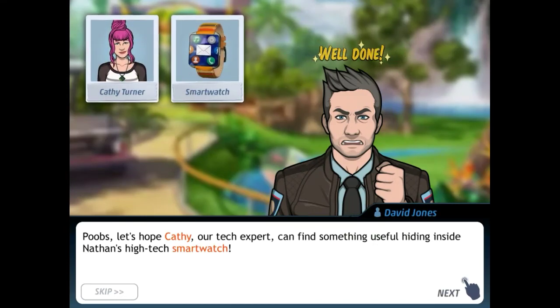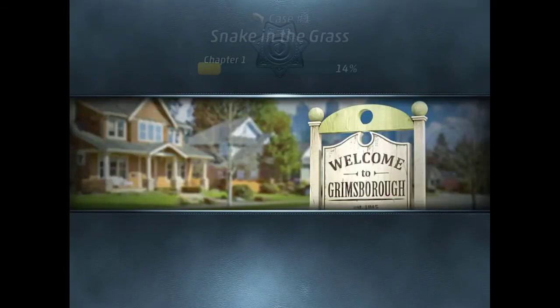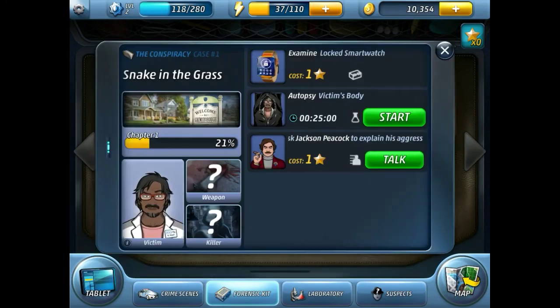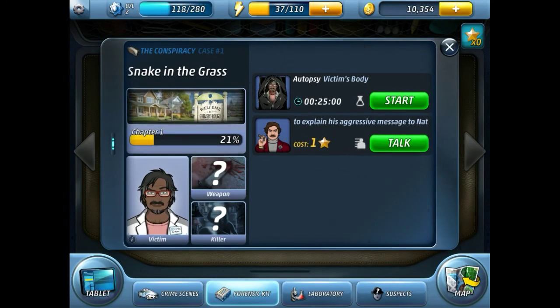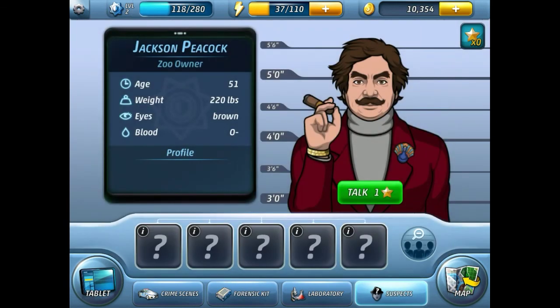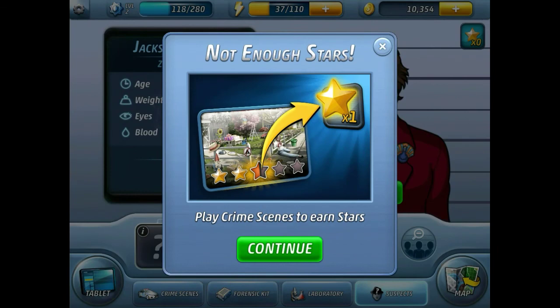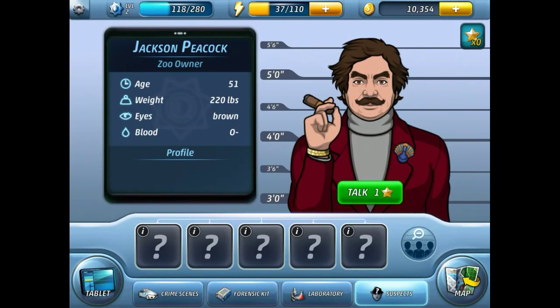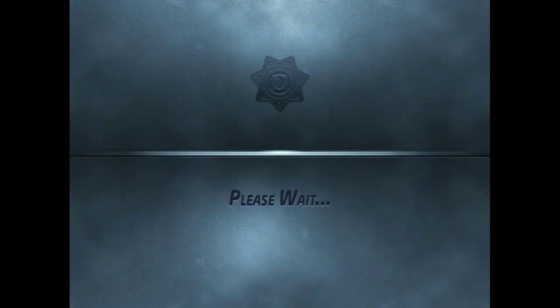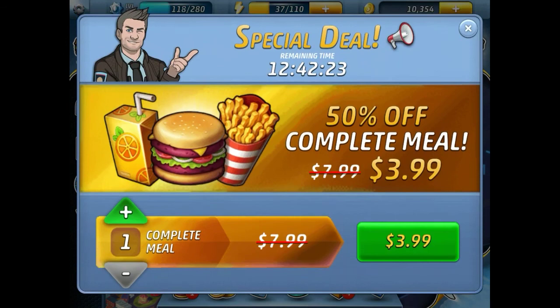Let's look at the architect this way. We'll find something useful. Find something in that smartwatch there. Okay, now we did it. Did it. So now we can talk to Jason's peacock. Yes, let's go back to the map. Let's go back to the map.